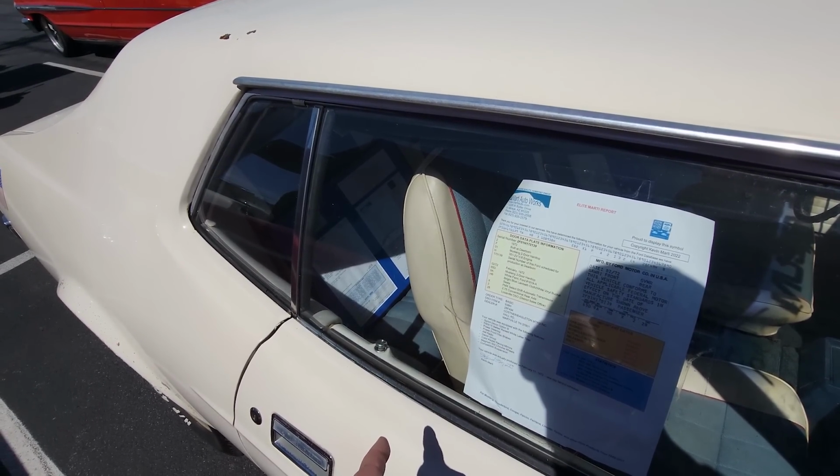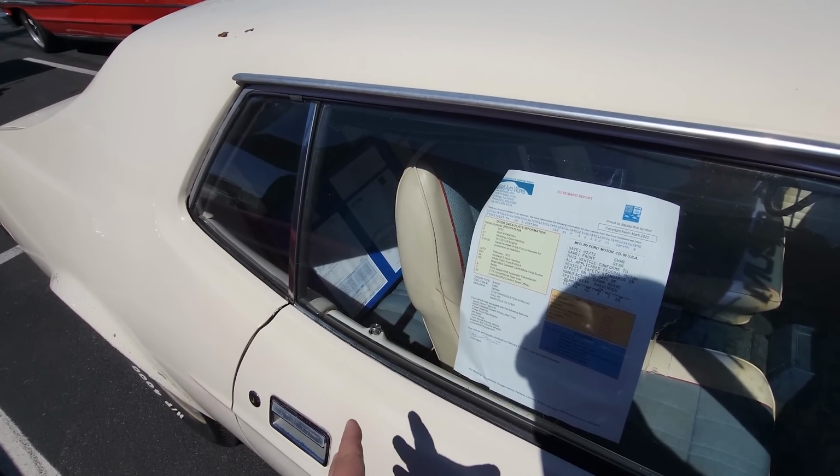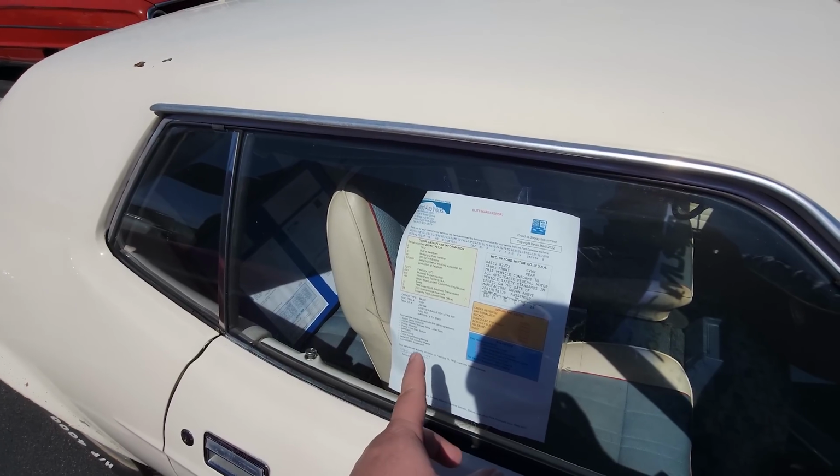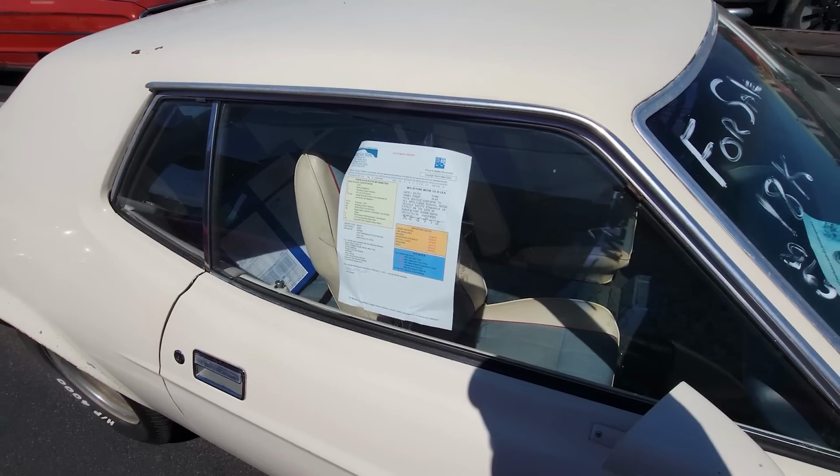And it looks like this was $3,736 brand new. It had a 351 V8 motor in it. It was built in Dearborn, and it's a 1972.